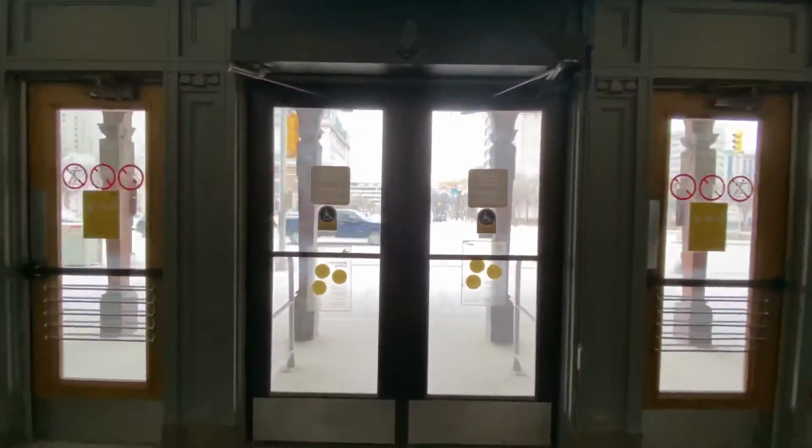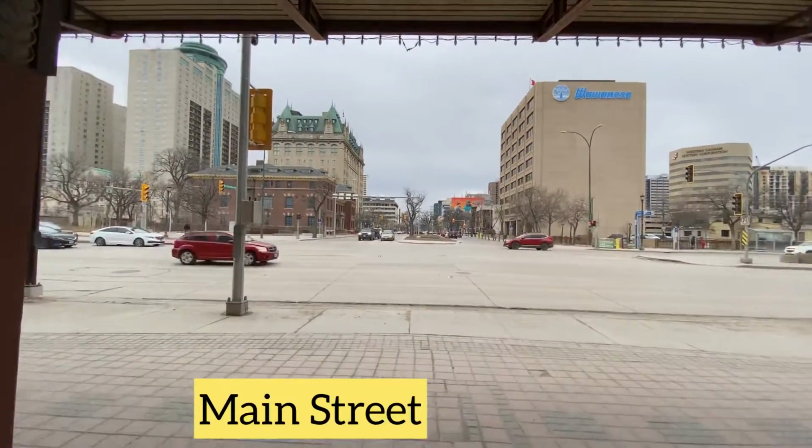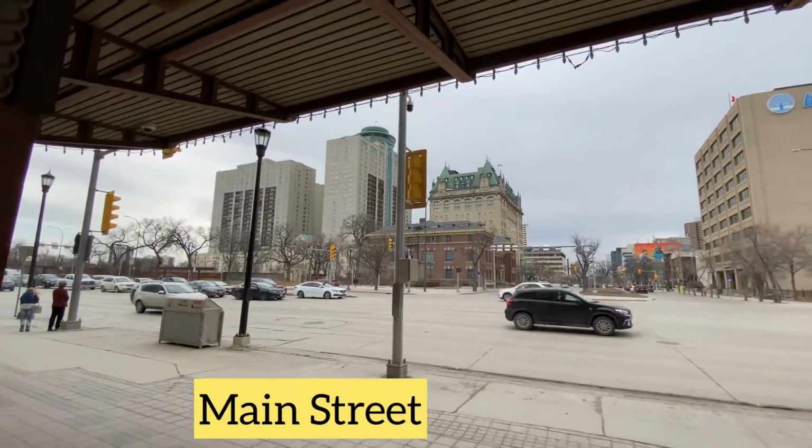Guys, I'm going out to the main entrance, and this is the main street, one of the busiest streets in Winnipeg.